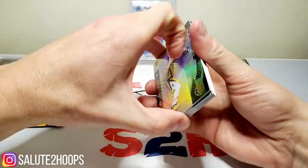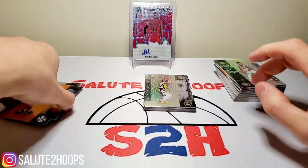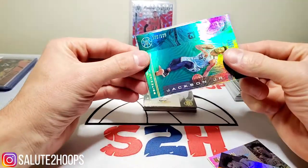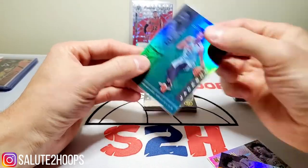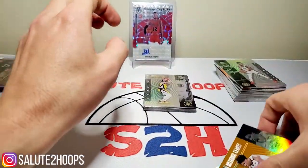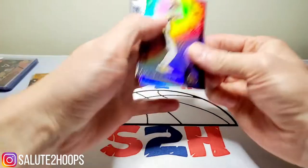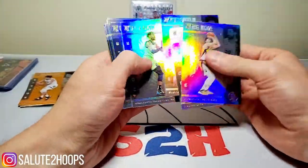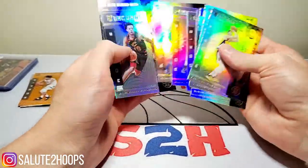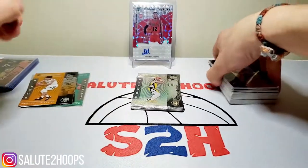All right, cool. Let's go over the hits here, guys. Nothing too major. We did get that nice Jaren Jackson Jr. numbered out of 125, which is dope. 102 out of 125. We'll take that for sure. Nice little Ja Morant, and then the Brandon Clarke orange parallel. Then some other rookies here. We got Goga, Rui, Kevin Porter Jr., another Goga, another Rui, Eric Paschall, your boy Tyler Herro, and so on and so forth. No Zions or anything like that, but we will survive.